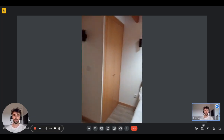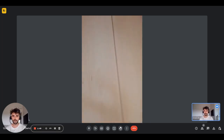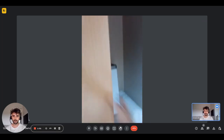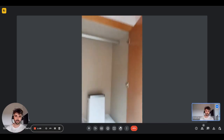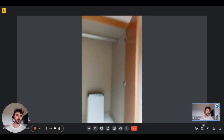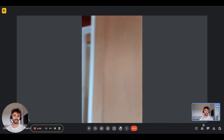Right here, you have the wardrobe. It's on the left side of the bed. This is what it looks like inside. You'll have basically at the bottom the drawers, and on top, there is a railing where you can put your hangers. Perfect.